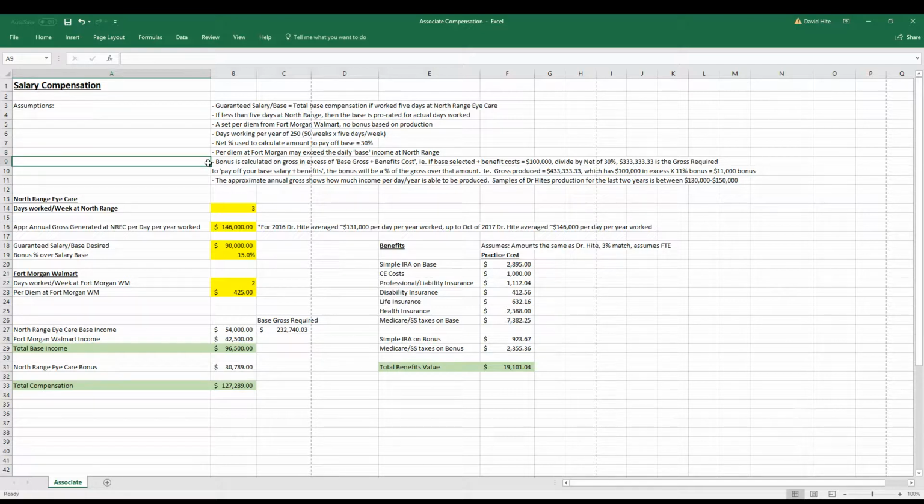So the way we calculate the bonus is based off of how much it costs the practice to give you your base guaranteed salary and benefits. Let's say that your base income plus benefits is worth $100,000. We divide that by 30% net. That means in order to pay for your base income and benefits, we need to gross at least $330,000 in order to pay for that.